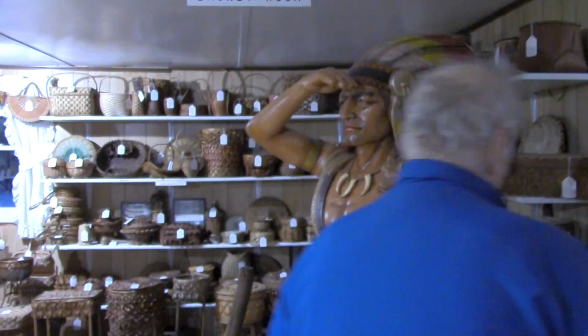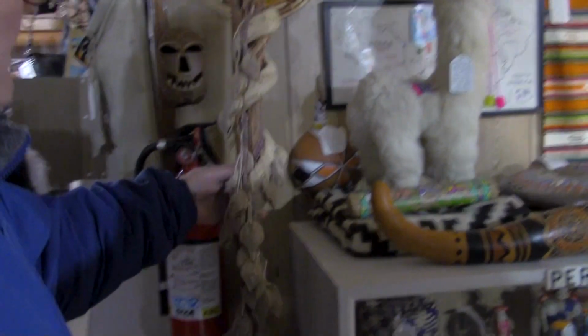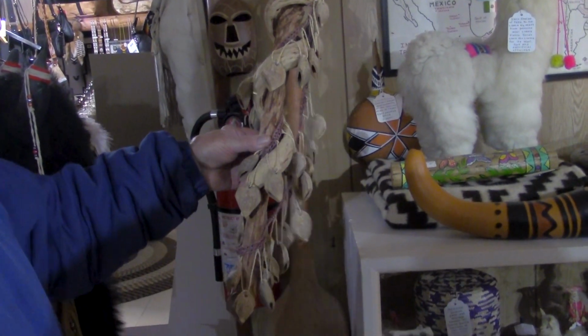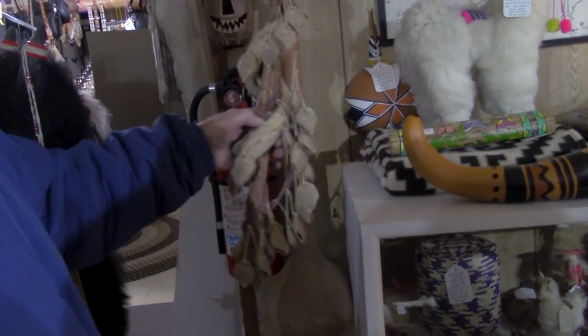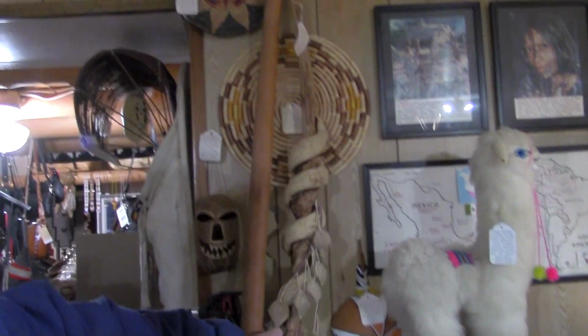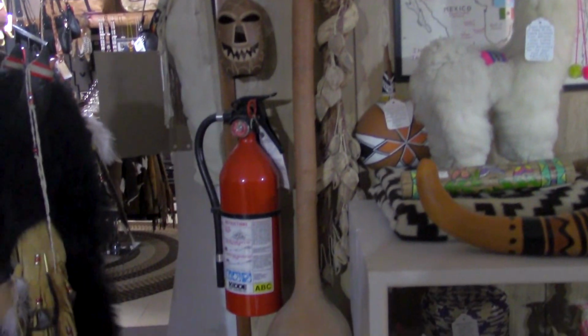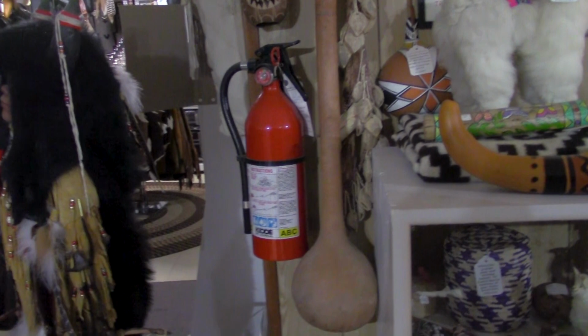Yeah, the items in here are just mind blowing. I like this paddle. It's from a Bora village on the upper Amazon River in Peru. Wow. It was all carved out of one stick, except for these seed beads. And it was a shaman stick that he would beat on the ground to do his religious thing. Wow.